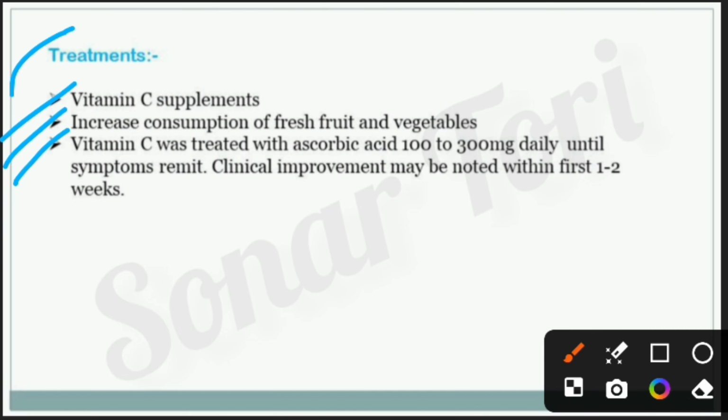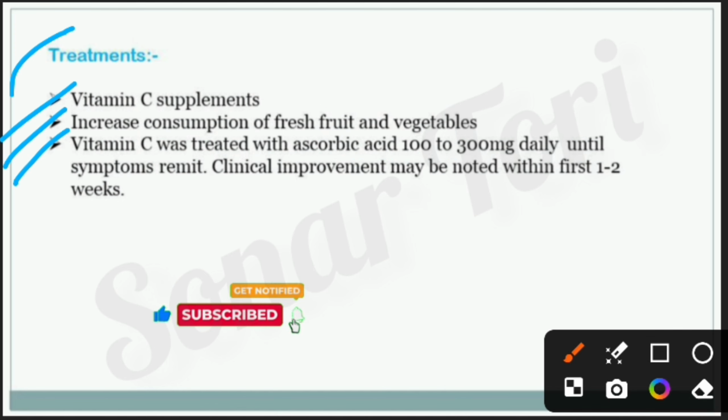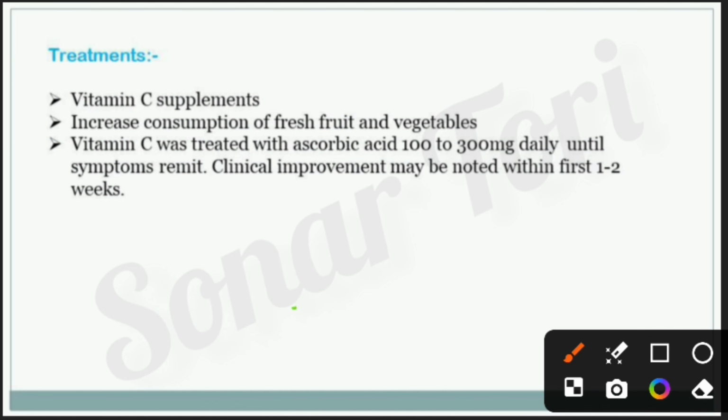And in vitamin C deficiency, like scurvy, it is treated with ascorbic acid 100 to 300 mg daily until the symptoms remit. Clinical improvement may be noted within the first 1 to 2 weeks after taking an oral dose of vitamin C.